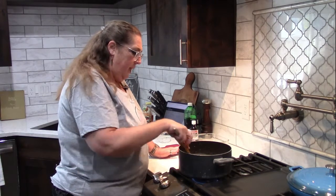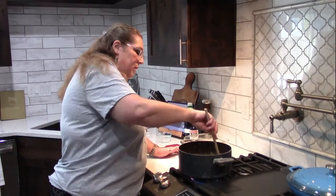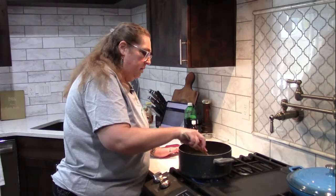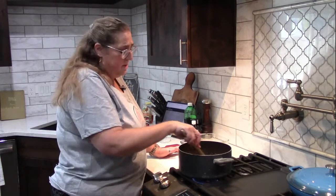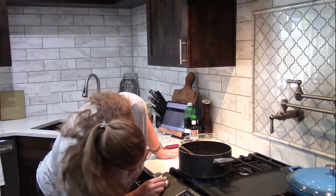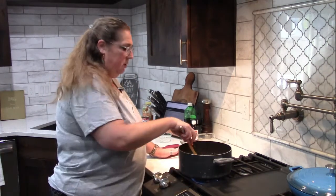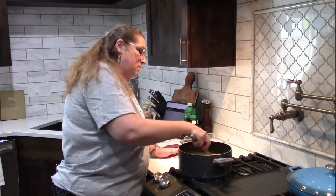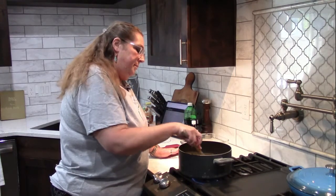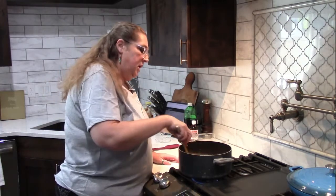I'm over a flame. We have a gas stove here, but we cooked stuff on our electric oven at our other house, and it was fine. I love the gas, but you don't have to have gas. I can sit and mess with my gas and control it a little bit better. When we talk about boiling, you want it to be a good rolling boil, but of course you don't want it boiling everywhere.